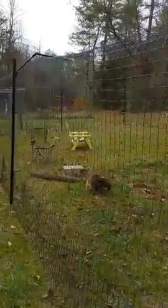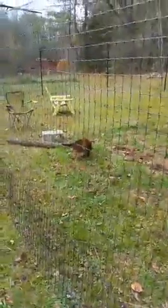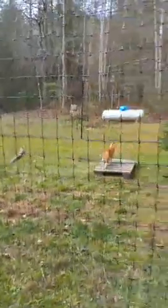So anyway, that's a perfect fence system. If you order one, they do send you a DVD. Yeah, she's marking her territory. She's peeing everywhere, and Tonka's looking for an escape route.